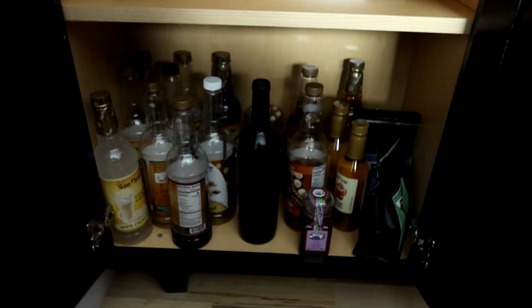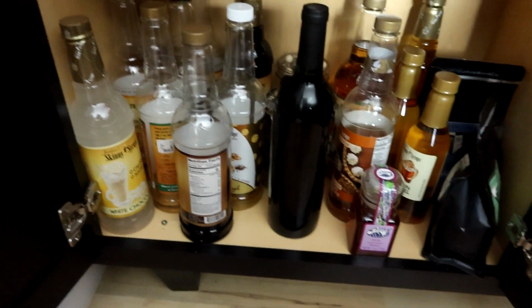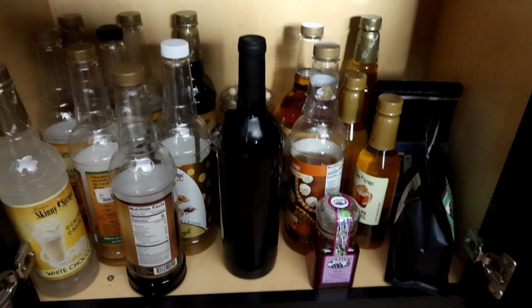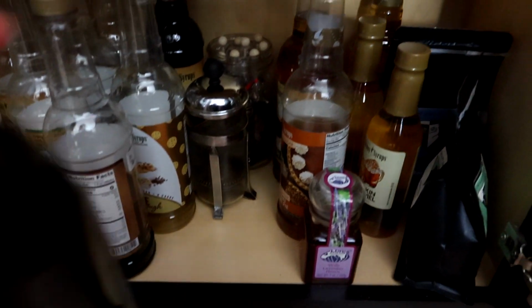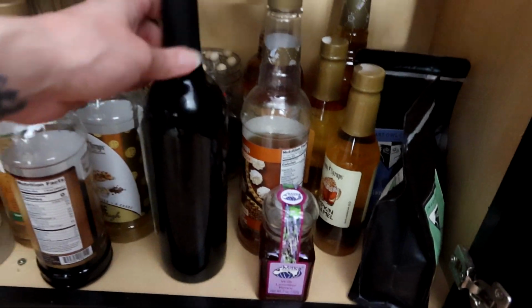Also in the morning with my coffee, I like doing flavored syrups, sugar-free. I get them from Skinny Syrups. Find them at TJ Maxx, Home Goods, all of those places. So I have quite the selection of those. This here is where I keep all of the flavors for my coffee, and also some of the switchover stuff. Oh, there's my other French press. Okay, found it.